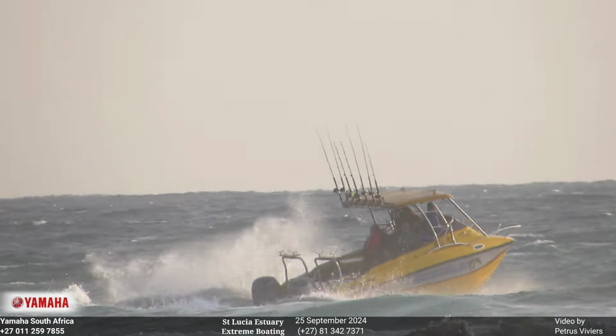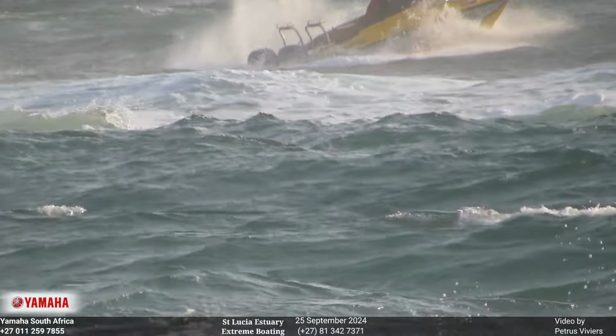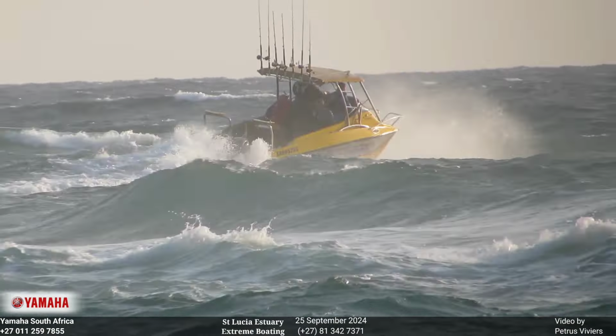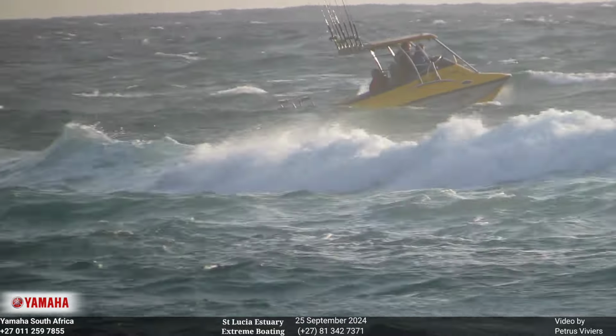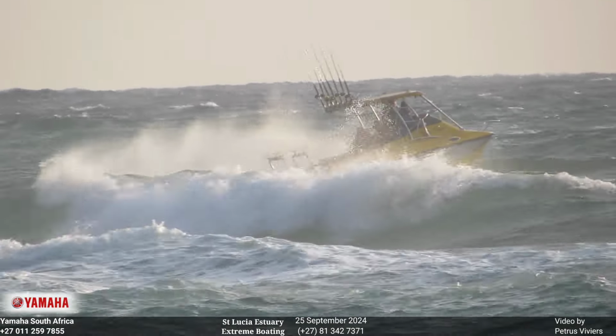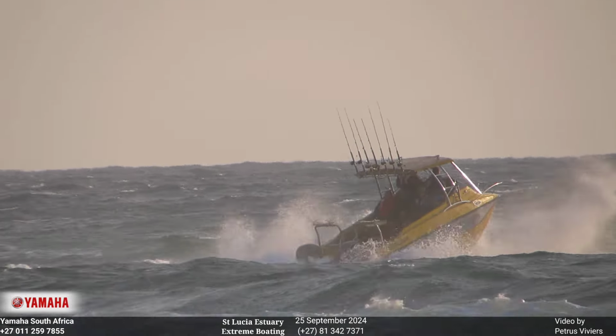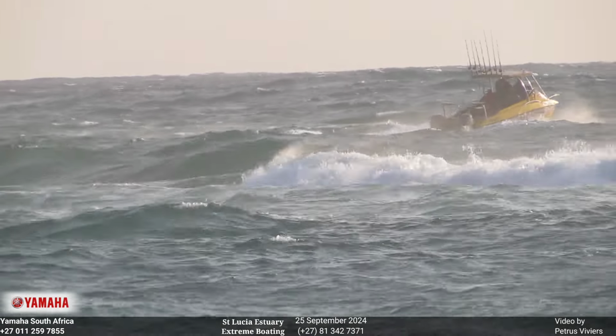Oh, they're on the beach. It's good when a skipper knows his boat and can ride the boat. Well done. Happy hunting, enjoy the day.